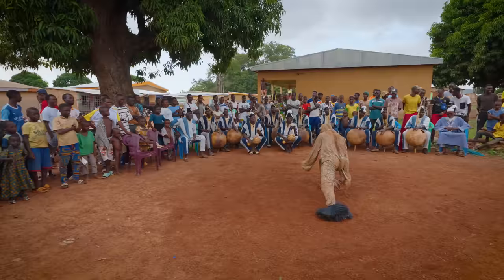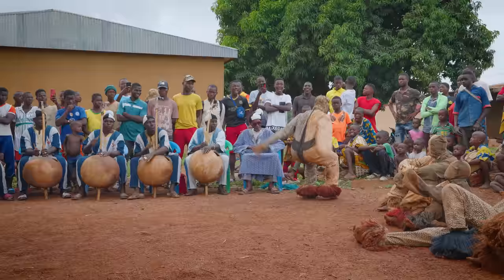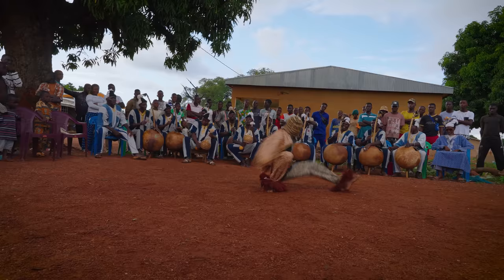And they really know how to liven up the crowd. I think there's no doubt that in Côte d'Ivoire, I've seen the best cultural dances and traditions I've ever seen. The dances are unbelievable. Wow! That was absolutely spectacular. And to put things in perspective of how even more impressive it is, they're dancing barefoot, and this is rocky ground that they're landing on.